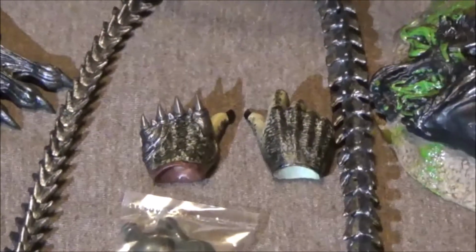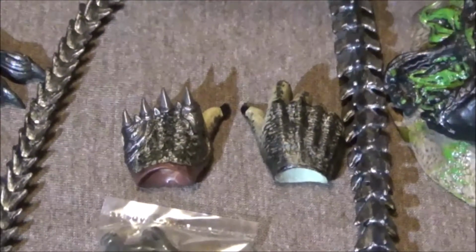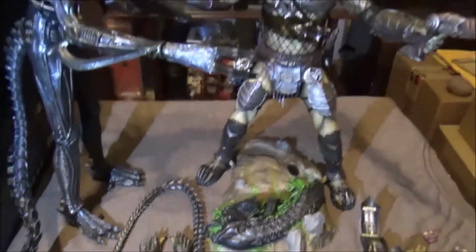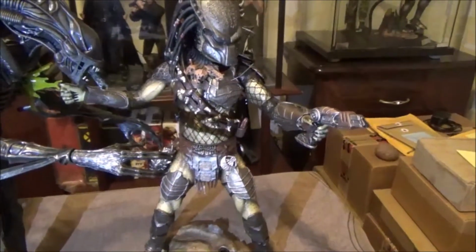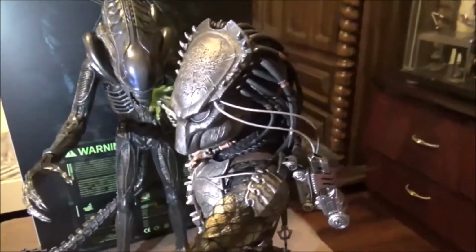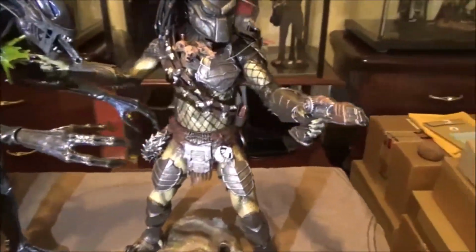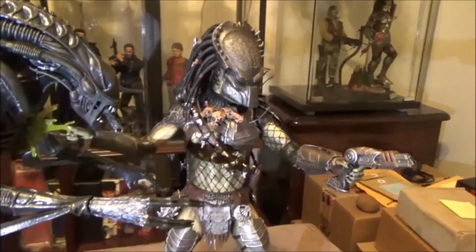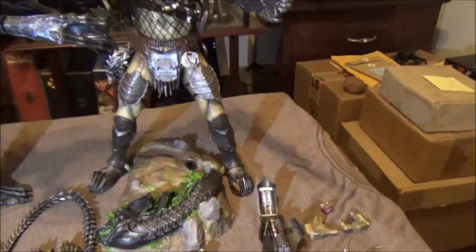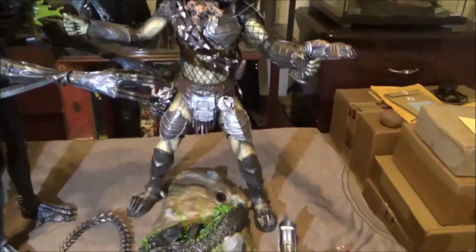First off, you get 4 hands in total. You get 2 hands for gripping as weapons, and 2 fists. And that's it. A Predator should come with open hands, it should be mandatory. Spread open hands like the original Predator and the classic Predator. They could have given us a pointed finger hand, a hand that can hold the Shoryuken. I mean, these hands can hold the Shoryuken, but they don't hold it properly. It looks awkward. Yeah, really lacking in hands. Shame on you, Hot Toys, that should not be the case with this figure.